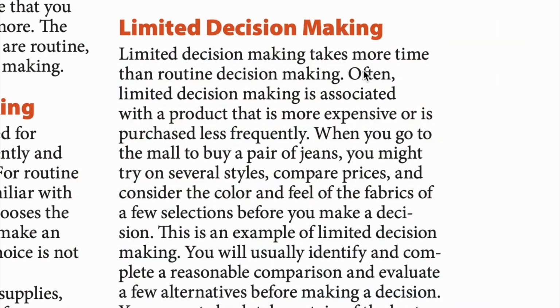Limited decision making takes more time than routine decision making. Often, limited decision making is associated with a product that is more expensive or purchased less frequently. When you go to the mall to buy a pair of jeans, you might try on several styles, compare prices, and consider the color and feel of the fabrics of a few selections before you make a decision. You have to think a little bit more and compare a little bit more and consider options, the feel, the price, everything. So this is kind of a medium level purchase, something that's higher than just buying a pack of gum, but something that doesn't quite take the thought of a car or a house.